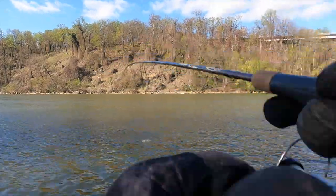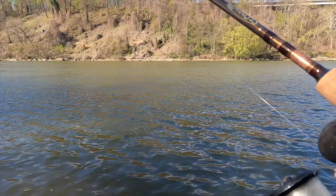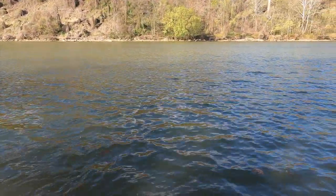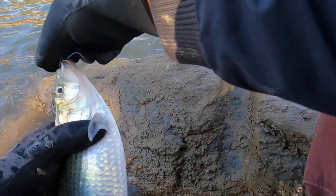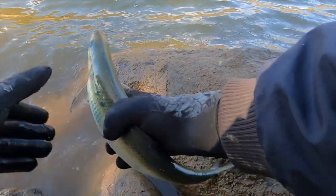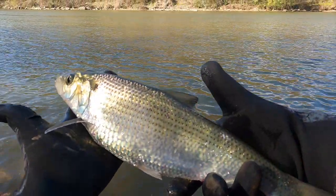Look at this fish on the El Noodle. I wouldn't have caught it if it wasn't for the El Noodle, even though I caught plenty on my other rods. It's a really nice Hickory Shad, though. You know why? El Noodle. That's why. El Noodle. At it again.